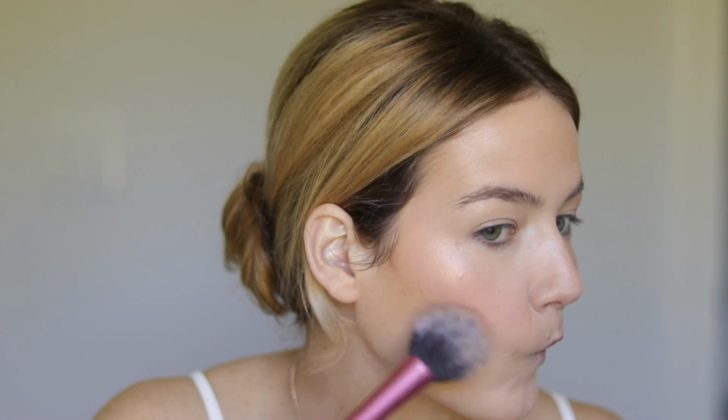I'm going to sweep a little bit of Physicians Formula Butter Bronzer also over the face. Probably going to end up being over bronze, but that'd be okay. I'm going to use this rose gold highlighter from Neutrogena. It's literally just called rose gold. I'm just going to pick up a little bit on my brush and go over my cheeks with it. I think it's going to end up looking more like a blush, but that's okay.